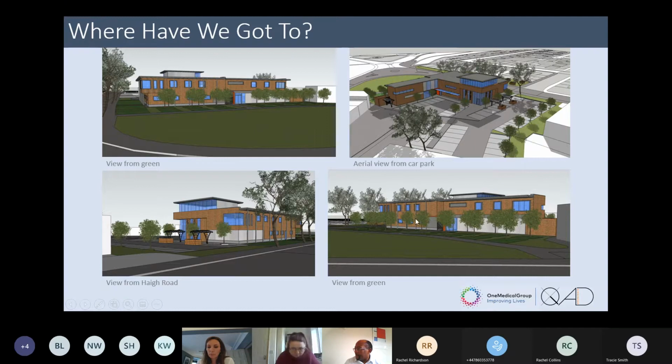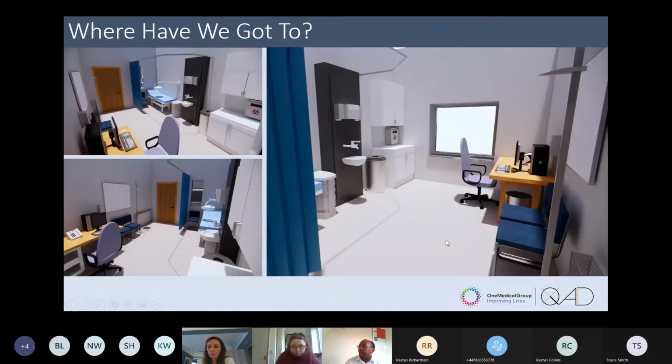And then this on the bottom right is just another view from the green looking towards the pharmacy. You can see in the bottom right here, and you can see the cut through going underneath the building in the centre there. And this slide just shows you a typical consulting room. So I did mention that it's quite early days in the process, so the views that you've just seen and these views are very much works in progress.